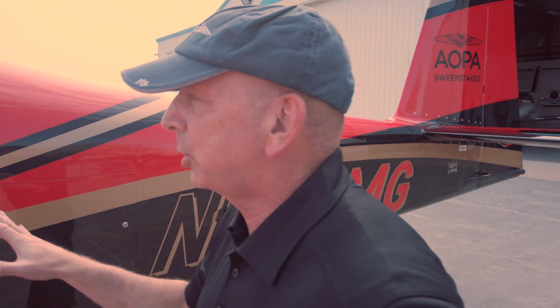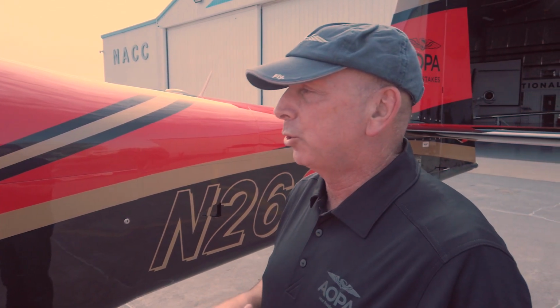Terrific situational awareness from the avionics. You've got onboard weather, traffic, terrain, and a really capable autopilot with really three-dimensional capability. It'll capture altitudes. It'll descend on an approach. I mean, it really flies the airplane nicely.